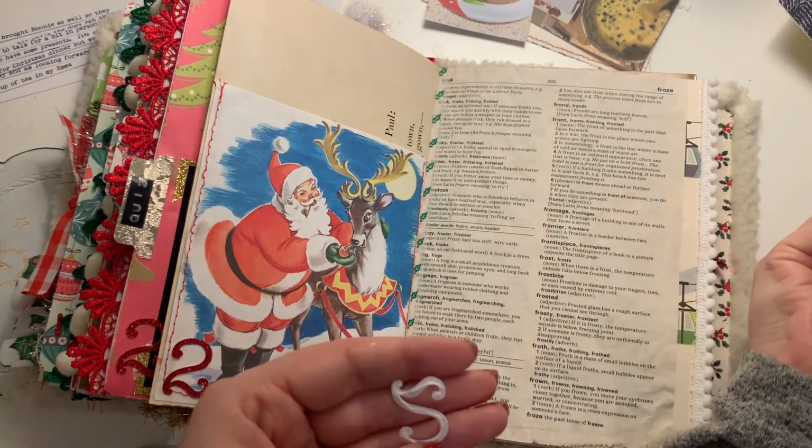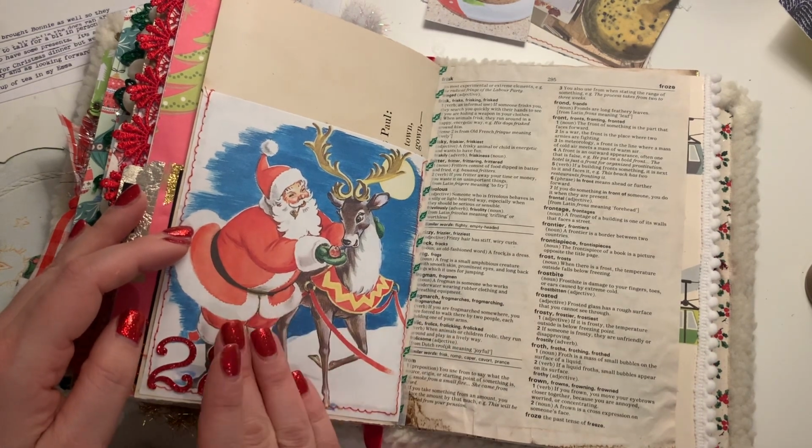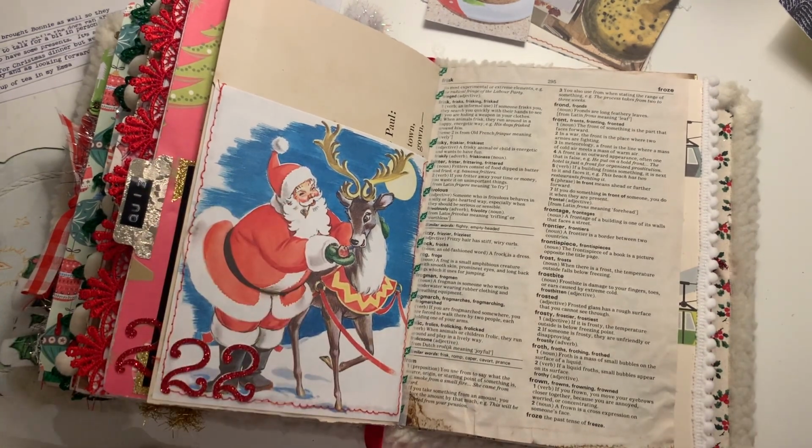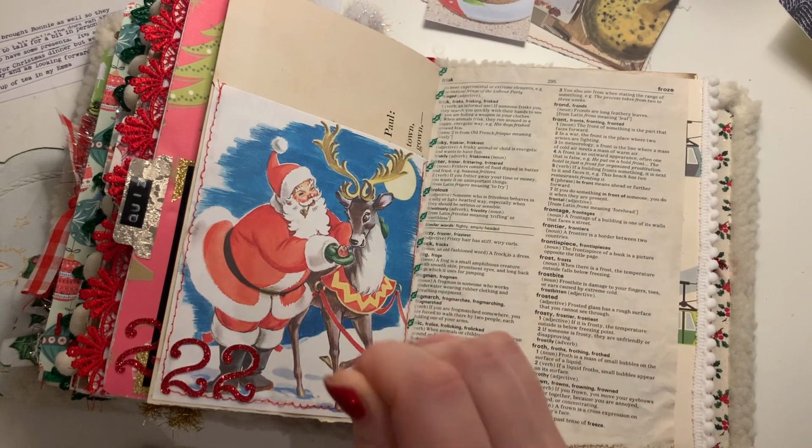So I've documented that, and I'm documenting on the right hand side that my sister did the Christmas present drop today, which was a really bizarre experience actually. But we had a giggle while we were doing it, so just making light of the whole situation.